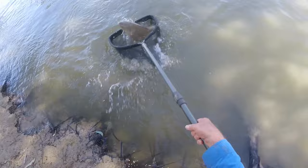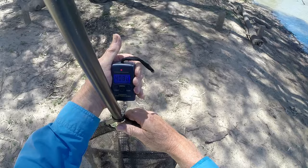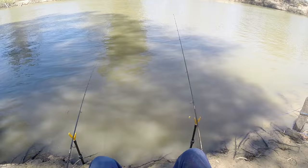Try to get out again too. Not your lucky day. Just over 4 kilos minus the net, so 3.9 kilos, close enough. There we go. Quite happy with that. 3.9 kilos, 59 centimeters. And the best fish I've had today.